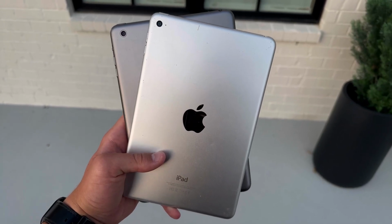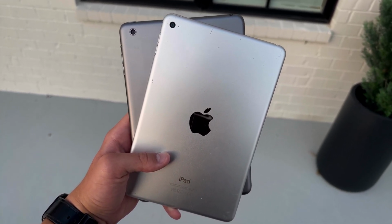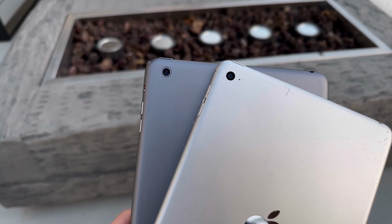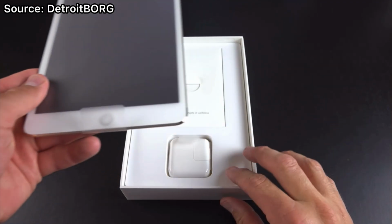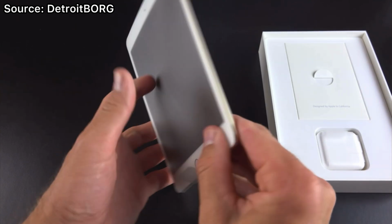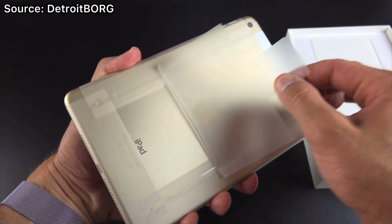Is the iPad mini 4 worth it in 2024? So the iPad mini 4, released by Apple back in September 2015, has long been praised for its compact size and capable performance. But as technology has rapidly advanced, the question remains, is the iPad mini 4 still a good buy here in 2024? So let's just dive into its specifications, performance, and usability to determine if this almost 9-year-old device can still hold its own.